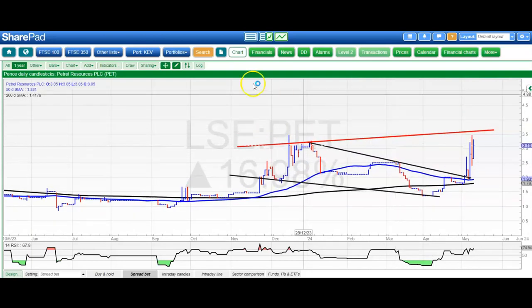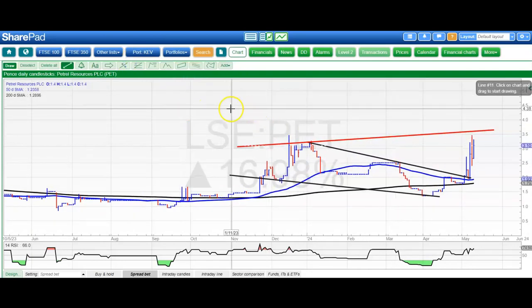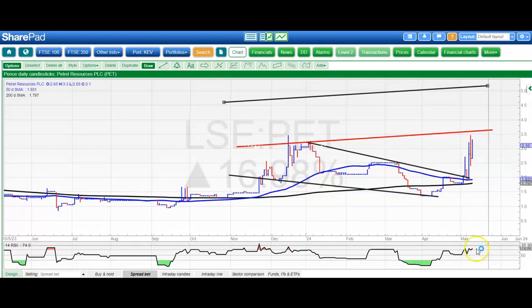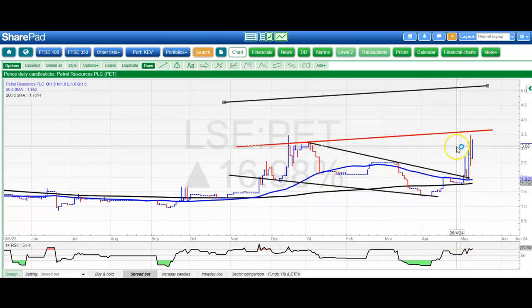In fact, we could even raise the target now and extend the upper parallel of that triangle as high as 5.2 pence by the end of next month. The key, though, is to stay above the old February-March resistance at 2.5 pence. That's what we want to see. We've had an RSI rebound, a double rebound there, at and above neutral 50, which is also giving this situation a good look.